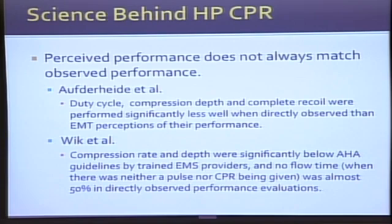And in cases where they thought they were doing a good job and they then observed them, 50% of the time they weren't on the chest. So during that time, there's no flow.